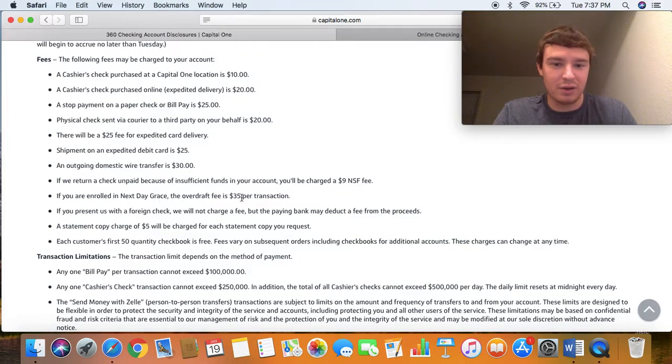And then next day grace, overdraft fees, $35 a transaction. And then foreign checks, if you got foreign checks, they're going to charge you basically what they call Forex fees. It may not be charged by Capital One, but the other bank on the other end of the transaction will probably charge those fees. And then if you want a copy of a paper statement, they're going to charge you $5 for every one you request.